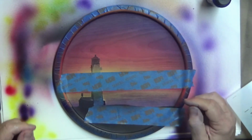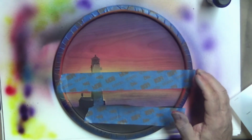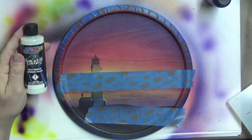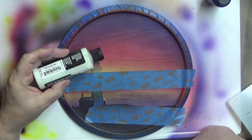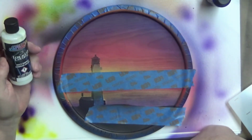And I'll sometimes use a clear paint. The product I'm using for that is this product here from Wicked, or from Createx. It's called Wicked Colors, and this is clear base, transparent base. That's like paint with no pigment in it. So when it dries, it's just clear. Think of it like invisible paint.